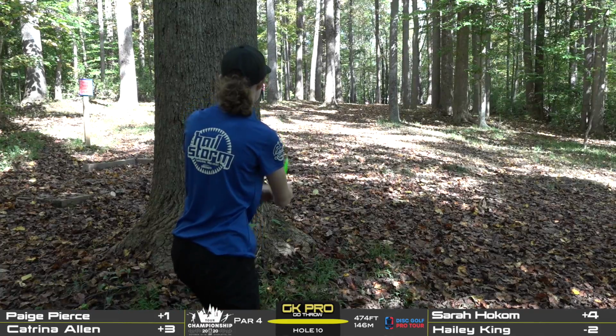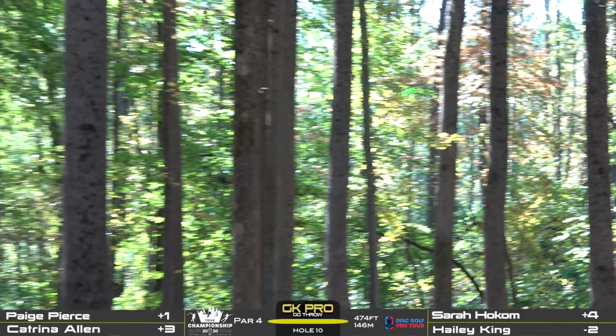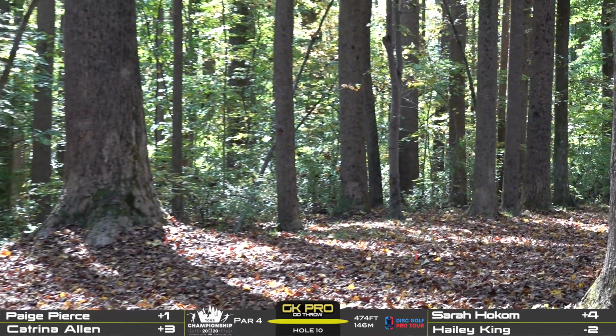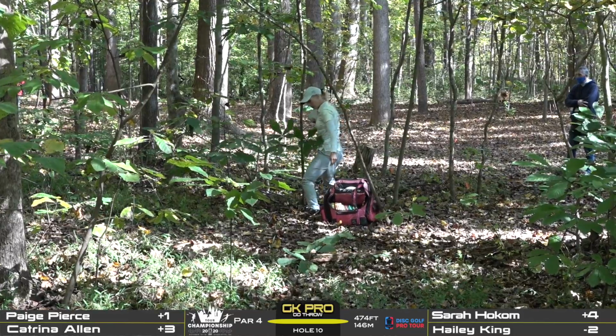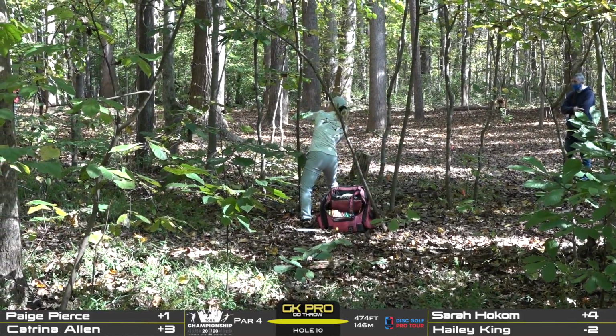Hailey going with a Raptor. She was asking for that to get down. She knows it's hyzering towards the right side rough. And she's going to find herself right on the edge. Definitely in good position to par, but maybe out of reach for the birdie. Looking to flip it flat, maybe a little bit, get some ride out of it.